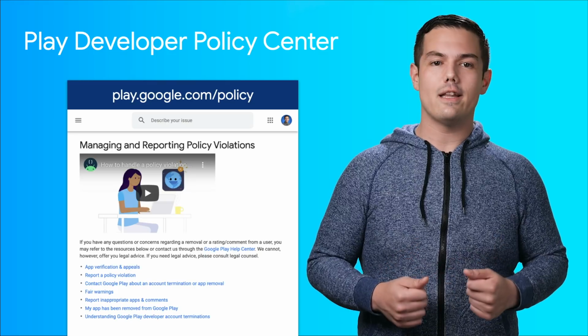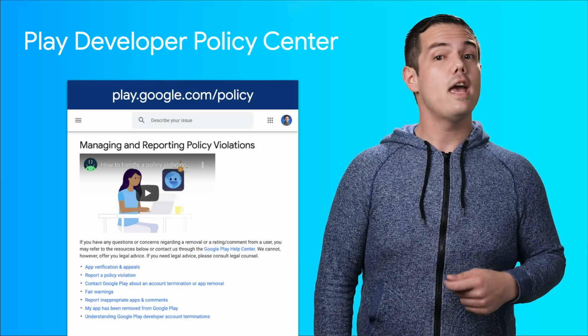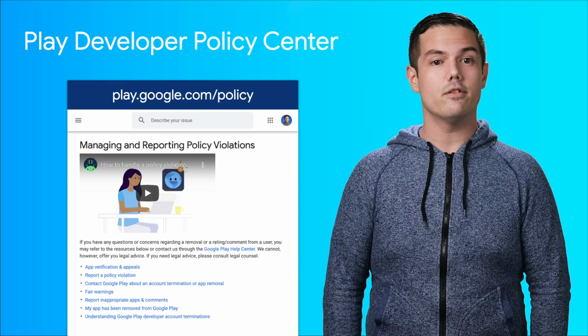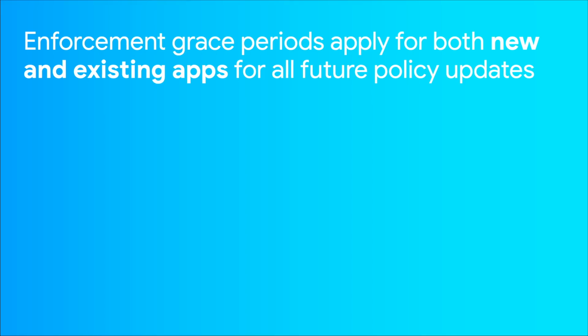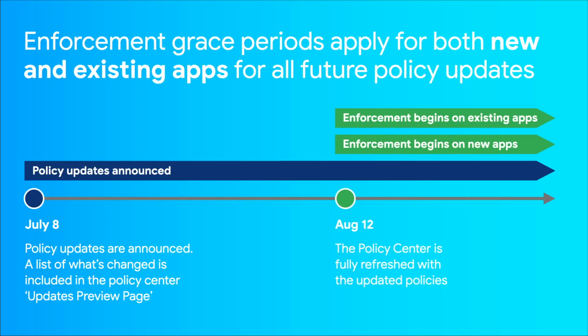You can still find the landing page at play.google.com/policy, and it will redirect to the updated pages. You'll see that we announce policy updates on this date in July. These updates are announced on our new Policy Center in an Updates Preview page. Then, the Policy Center will be fully refreshed on this date in August.